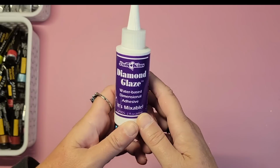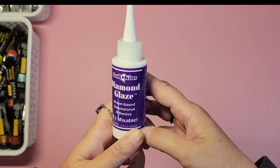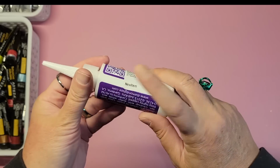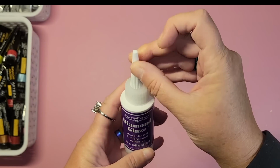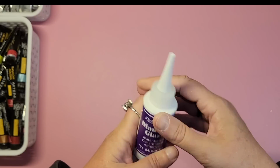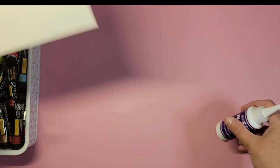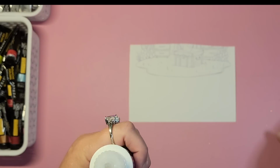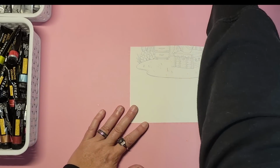Something I also did haul this month was this water-based dimensional adhesive, the Diamond Glaze. I saw some of you were using this instead of Glossy Accents, so I thought that I would give it a good try. Let's see what we've got here. Do you have to do anything to prime it, or can you just go ahead and do it?